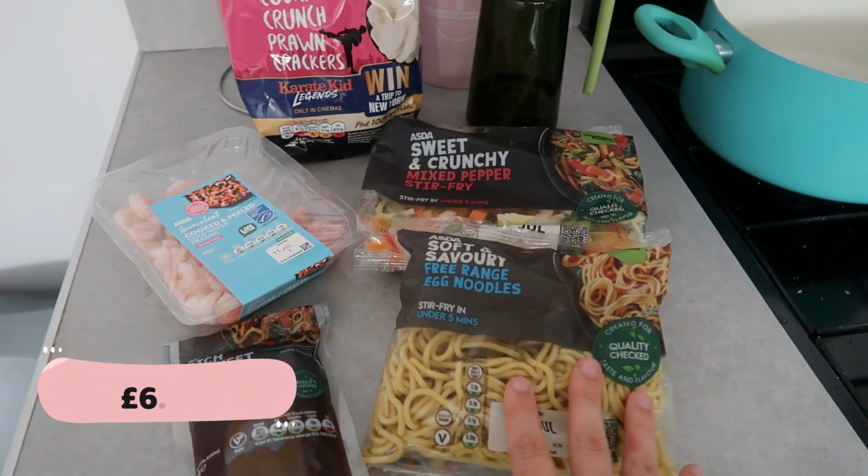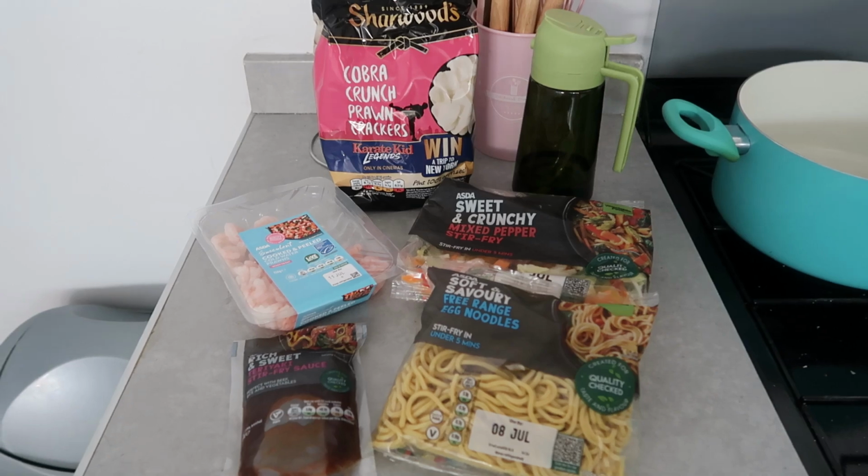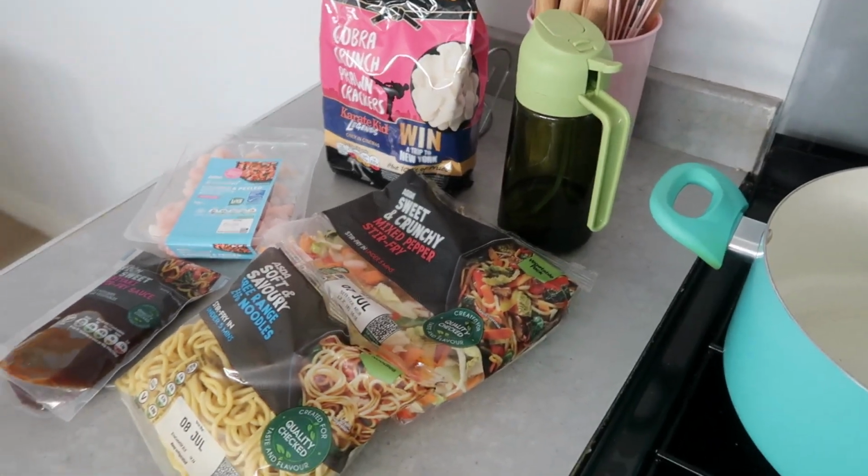Altogether, guys, this comes to £6 for this dinner. Super tasty, so much cheaper than a takeaway. Let's dive into the cooking. I do have Ava in the kitchen with me today, so apologies if you can hear her in the background.